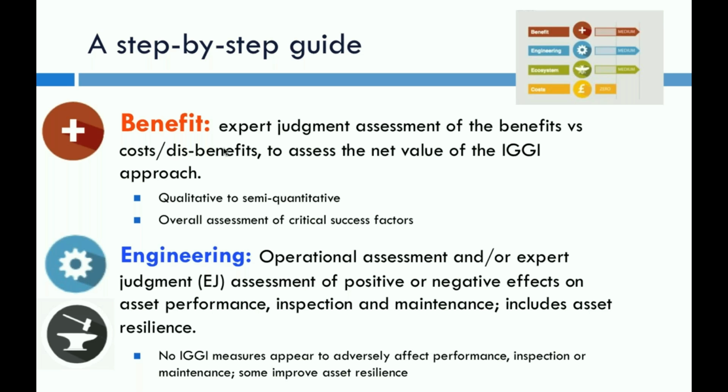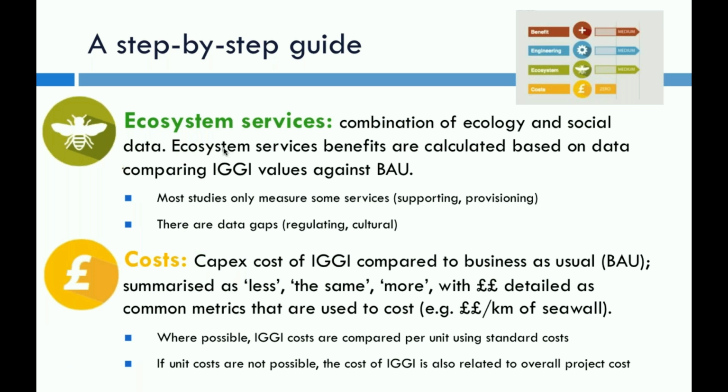And just as a point of reference, you've seen some icons popping up and some color coding. That was developed because the project partner said, we want to make sure that we can access the information we want quickly, and we want different people within our organization. So we want the engineers to find what they want quickly. We want somebody who's interested in ecosystem services to find what they want quickly. So that whole color coding and iconography flows throughout the project to help you access the information.